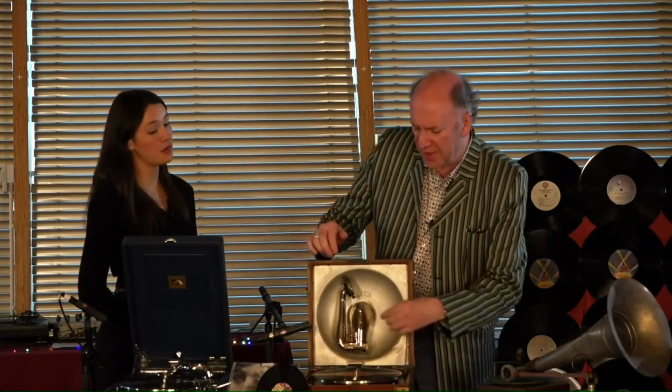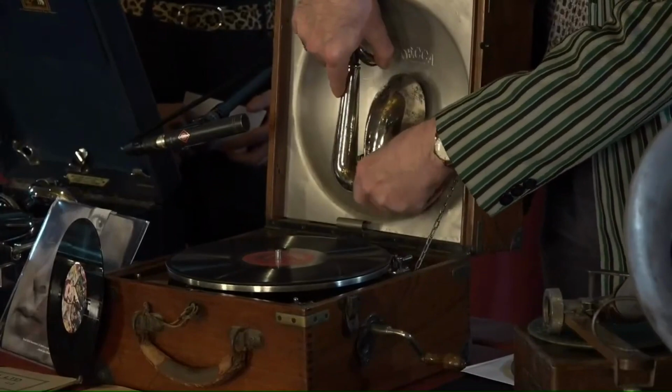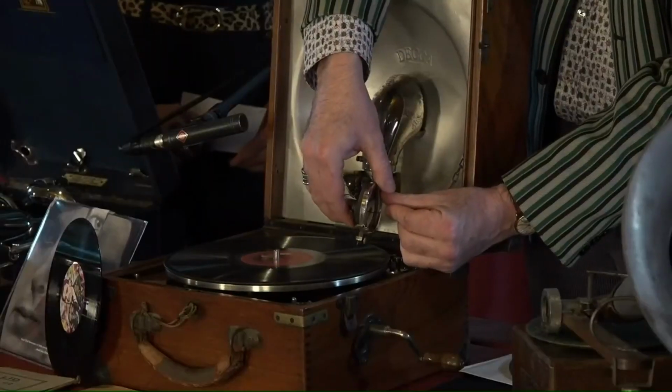Was it commonly used? I don't know how commonly used. I think probably it was just they saw the opportunity from it being pictured in this shot and thought, well, we're going to call it the Trench Portable, and that's what it became known as.